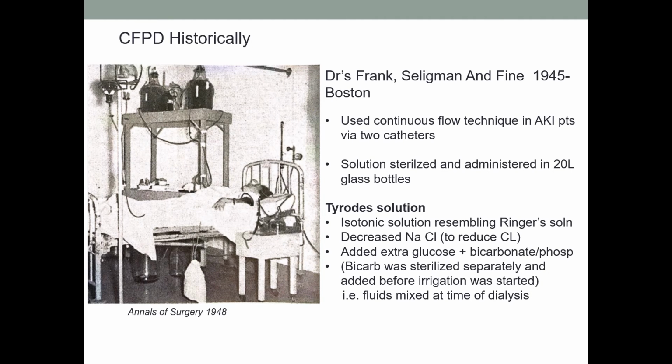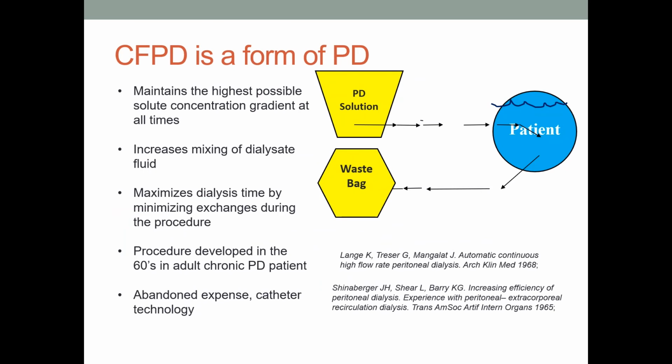And in those days they used glass bottles. They had Tyrode's solution, similar to Ringer's. They added some glucose and bicarb, and this was published in the Annals of Surgery in 1948. So CFPD, as a form of PD, you maintain your highest possible solute concentration gradient at all times.